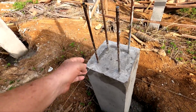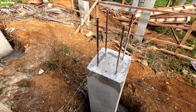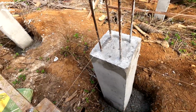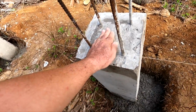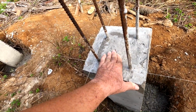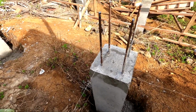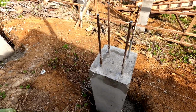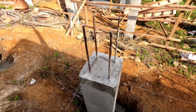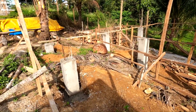Those rebar, I will clean them. I will put an anti-rust paint on top of it. And here I will put some galvanized sheet to keep the timber away from the concrete. So that's the plan today, plus the septic tank, where we should be concreting the base of the hollow block.